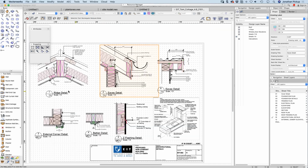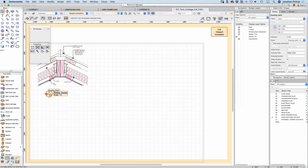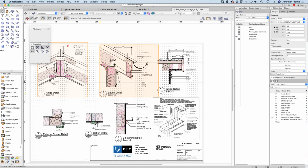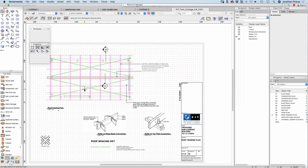There's my label, and I'll bring my label over. One of the things I do tend to do, Amanda, is I grab the label by that end, go to the edge of the crop area, and then make it come down from the edge of the crop area. Now, it's not giving me my smart cursor control, so let's have a look. Palettes, snapping. For some reason that's turned off. I want that turned back on again.